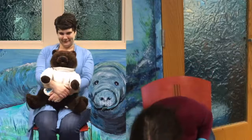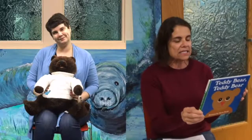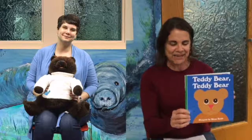Yay, Erica did such a nice job of Bear. You did a great job too. And we're going to keep Bear here. All right. So our next book we'd like to read today is called Teddy Bear, Teddy Bear, Turn Around, with pictures by Steve Scott. And we want to thank publisher Simon & Schuster for allowing us or giving us permission to read this with you today. All right, many of you probably know this.